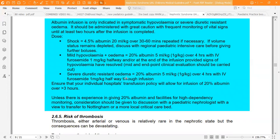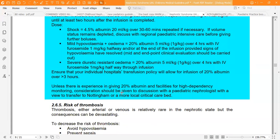If we have severe diuretic resistant edema, you have tried everything, but unfortunately this edema is still resistant and not improving, you will give 20% albumin, 5 ml per kg over 4 hours, again with IV furosemide halfway through the infusion. Ensure that your individual hospital transfusion policy allows infusion of 20% albumin over more than 3 hours, not less. Unless there is experience in giving 20% albumin and facilities for high dependency monitoring, consideration should be given to discussion with a pediatric nephrologist with a view to transfer to Nottingham or a more local critical care bed.